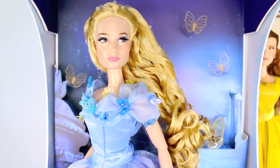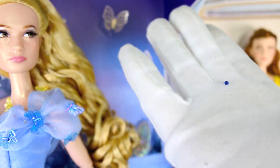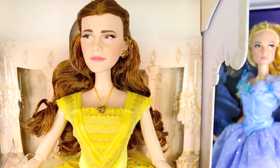And now we are going to talk about Belle. So I'm gonna move her up in front of the camera. So hold on one second. By the way, how scary. I just found a jewel that fell off one of the butterflies. Quality control, Disney quality control. How sad. All right, so now all eyes are on Belle. We have moved her over here.